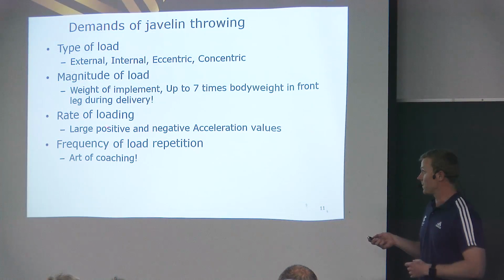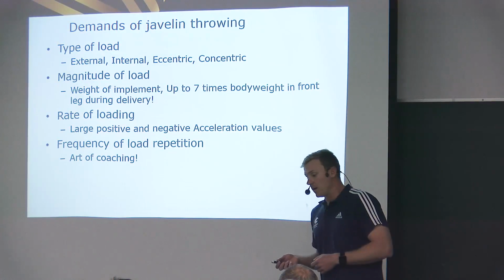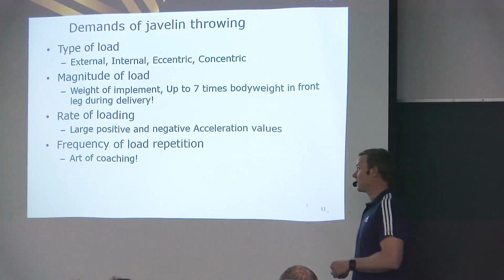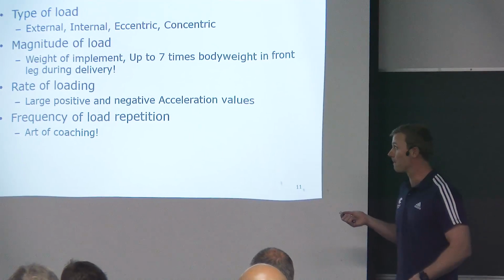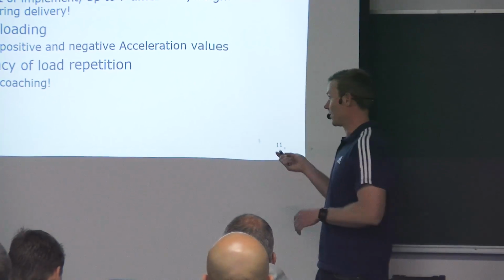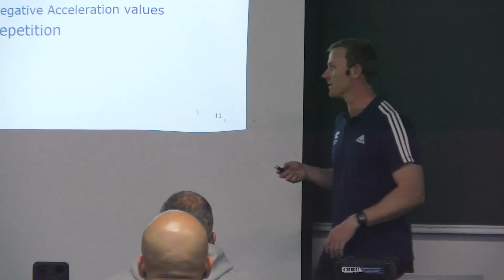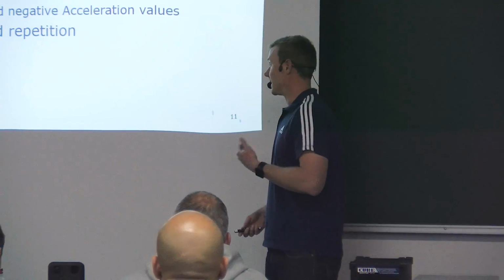I think probably the most important aspect of javelin throwing in particular is the rate of loading. So, as I said before, the delivery phase is very short. We're looking at sort of 0.3, 0.4 of a second, and we're creating massive increases in velocity in that short period of time. So there's very rapid positive and negative acceleration values. And so just for ease of understanding for the rest of the talk, I'll talk about negative acceleration as deceleration, so slowing down. It might not be perfectly correct in the scientific world, but just for ease of understanding with the coaches, I'll talk about acceleration and deceleration.